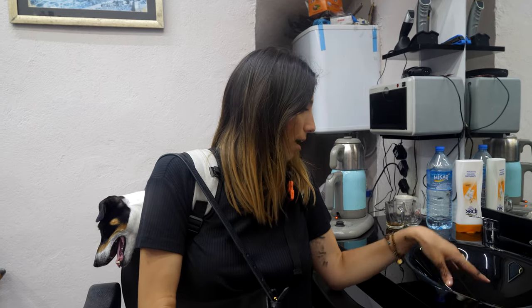So normally we shave it in the van, or I shave it and Charlene does the back. So today we're here to do a proper Turkish barber experience. And this is the filming setup. We've got Charlene here, Polly in the backpack, ready to go.